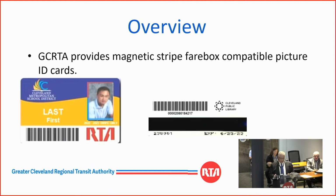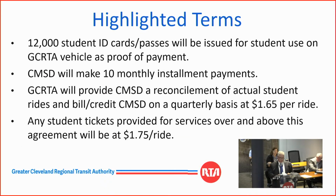As in the 2023-2024 school year, there will be no blackout periods, and CMSD will pay for each of our student rides with the swipes. So we will be providing 12,000 student ID picture cards for the 2024-2025 school year.